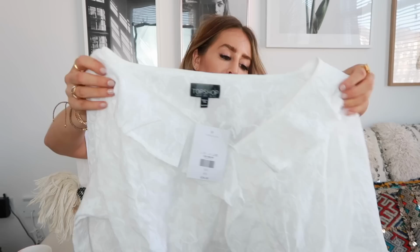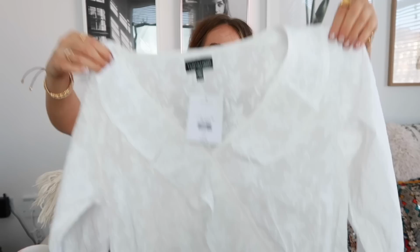Finally, I've got the little white top, and not t-shirt, but top. So I've got this one from Topshop, which is new, which I bought in my Come Shopping With Me video, didn't I? Yes, I did. I was trying to think, I knew that I'd shown this to you before. And then this one, which is Inside Out, which I love, is also from Topshop.